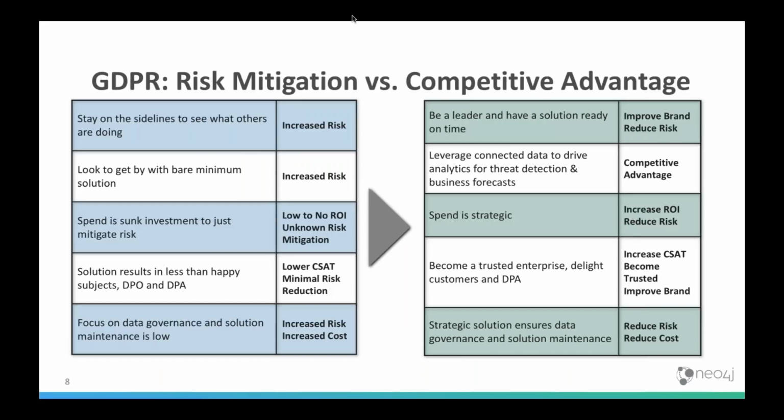So if your approach to GDPR is that you're going to do the minimum to get by, stand on the sidelines, see what others are going to do before you move, focus on just the regulatory requirement, you might cover your requirements and not get in trouble with the law, but it ends up being a regulatory cost and you don't really get any benefit out of it. Whereas if you treat this as a way of investing in your data governance and your data infrastructure, you turn that spend into strategic spend.